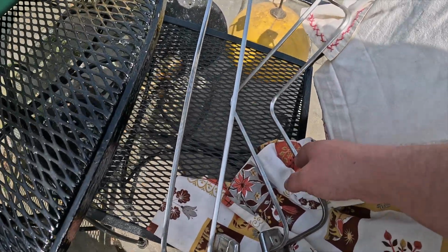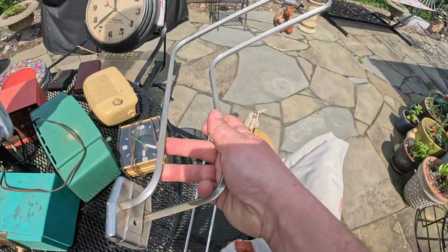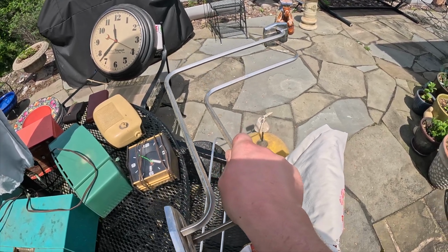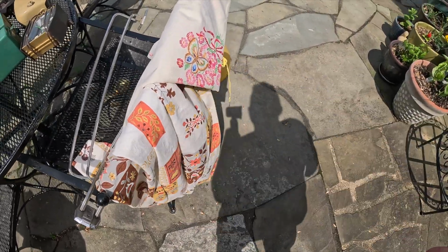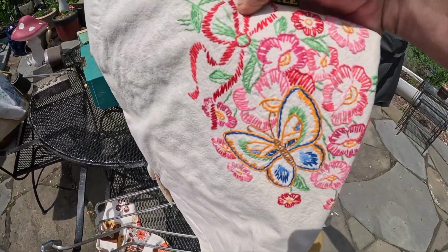Grabbed these towel bars, because I actually think I want to put one in my laundry room, but this one was really unique with the two-sided kind of corner thing. Picked up these curtains, and then this embroidered tablecloth with the butterflies on it.